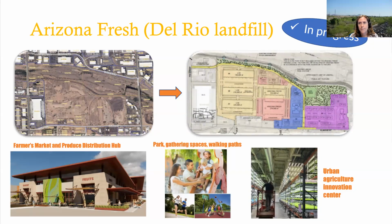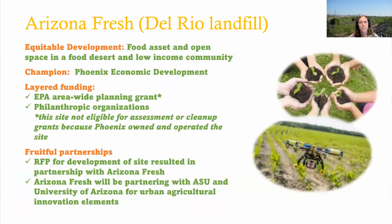And so this site is going to include a farmer's market, a produce distribution hub. They're going to develop a park that has gathering spaces and walking paths. And then in the later phases, they're going to have an urban agricultural innovation center and some office space for partners. Next slide.